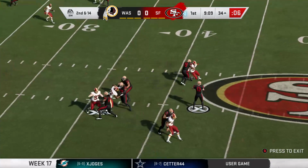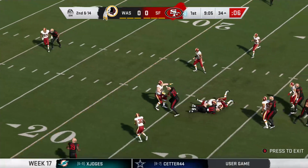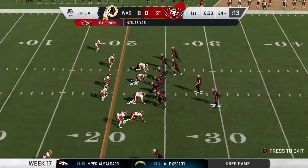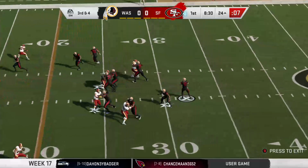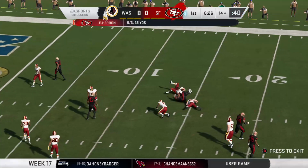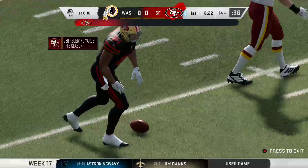To throw on second down. Herron. That's caught by the tight end, Irv Smith Jr. They get 11 back on that one. It leads to third down, in need of a conversion on third down. They had the big play to start the drive. Not much sense. From the gun, Herron. The open man is Smith. And they're going to have another first down here as the tackle's made at the Redskins 14.